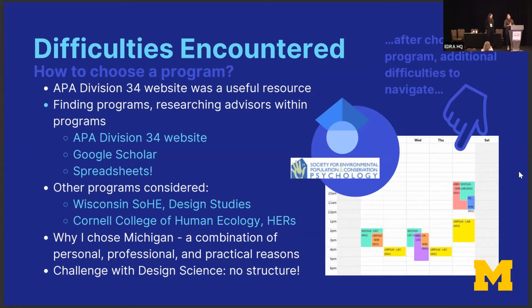I considered other programs besides Michigan, including Wisconsin's Design Studies program and Cornell's Human Environment Relations program. But I chose Michigan for a combination of personal and professional and practical reasons. Financial reasons were definitely a big part. A PhD is definitely more affordable than another master's. And my personal network is nearby, and I had already made these great connections at Michigan, so it made the decision much easier.